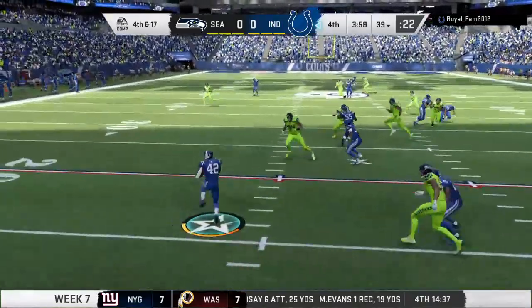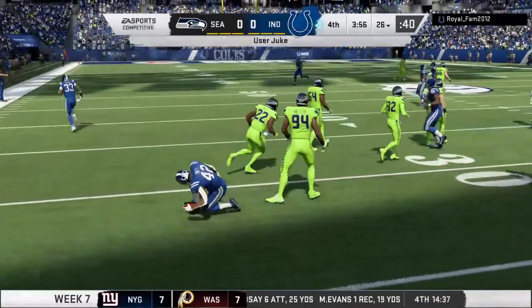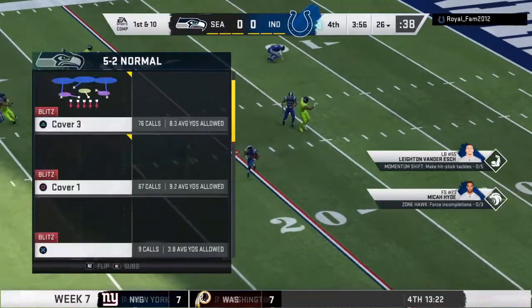That's fielded at the 8-yard line. A good return there, 17 yards. And that will come the offense as they take over.